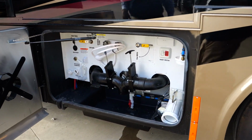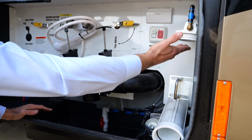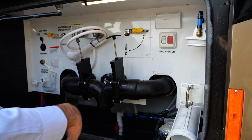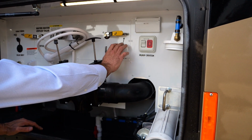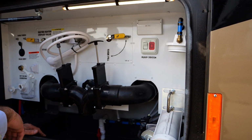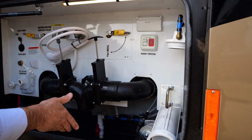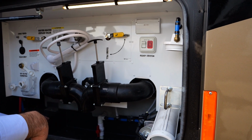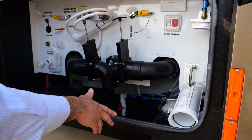Now, our utility bay here, our wet bay, nicely laid out. We don't have a water filter in here yet. I always like the way Tiffin etches the names of all the controls here in the side. I do have power up here. It's a GFI powered outlet. So a lot of people like to put a little heater in here when it gets super cold to have extra insurance on your water pump and so on.